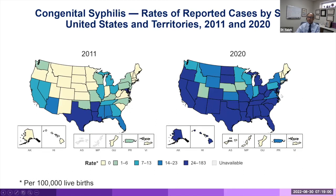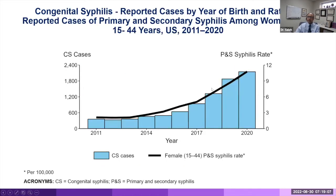And this is just the same slide showing you the differences between 2011 and 2020. Just re-emphasizing, congenital syphilis follows primary and secondary syphilis in women. So the rate of congenital syphilis is strikingly parallel to the rate of syphilis among women. And this is important to understand the epidemiology and to focus on prevention efforts.